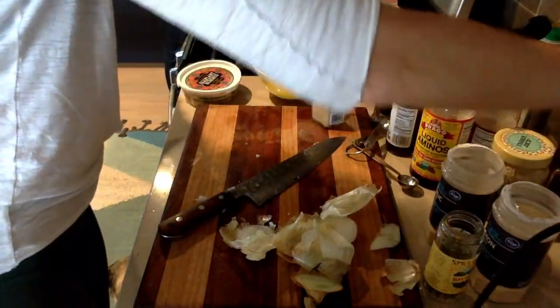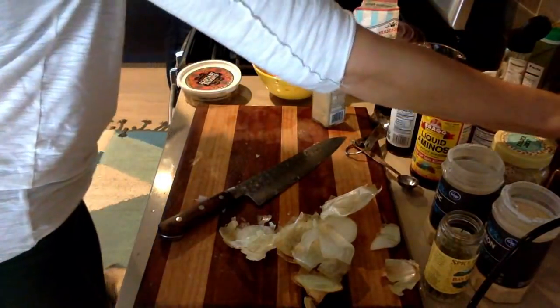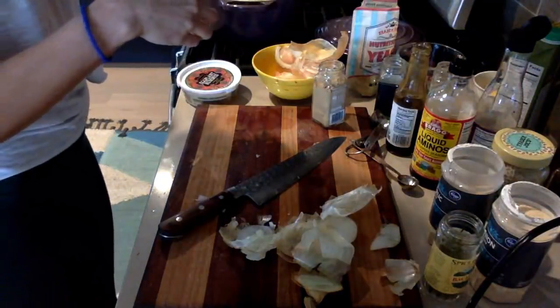Oh, Instagram! This little sticky thing is not being my friend today. Well, it's probably because of the case. Yeah, I think that's part of it.